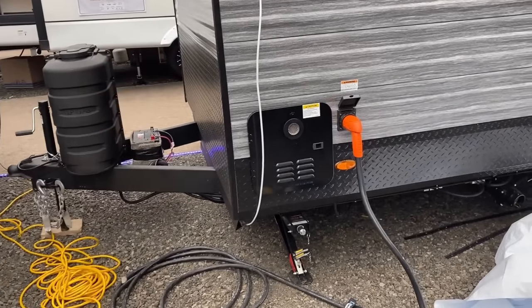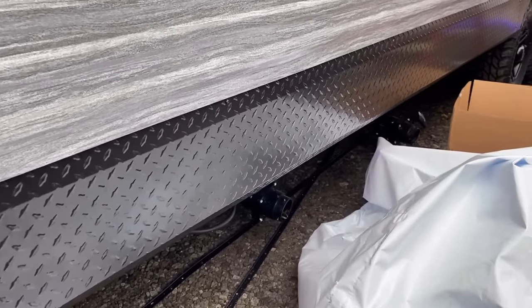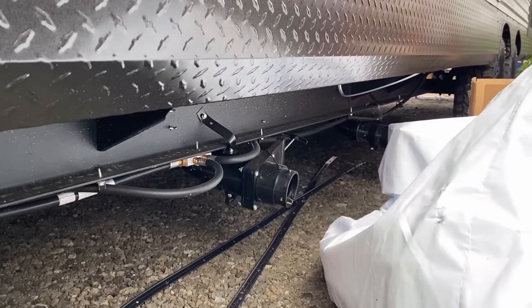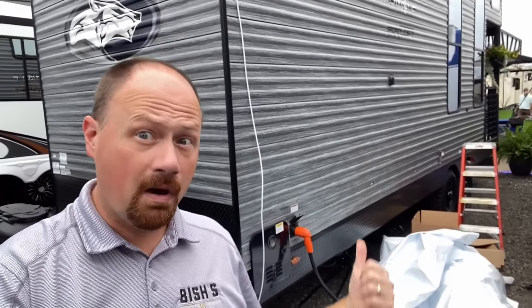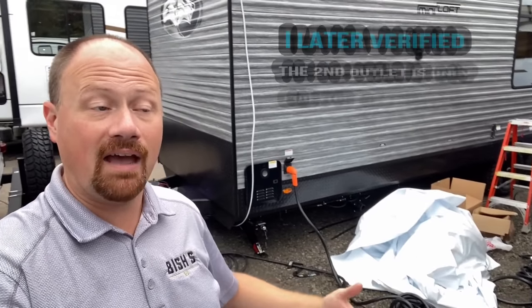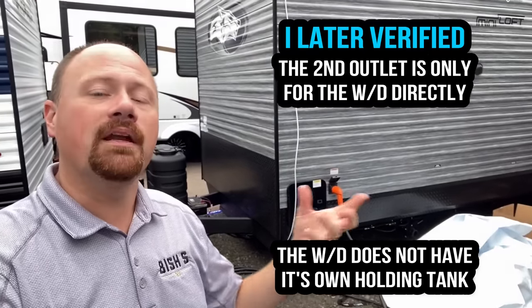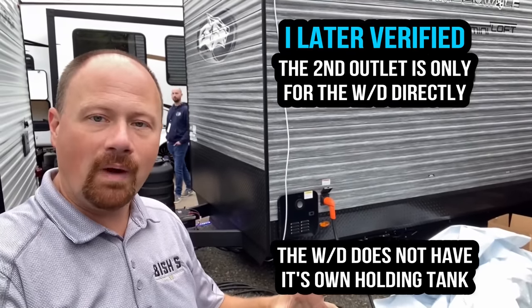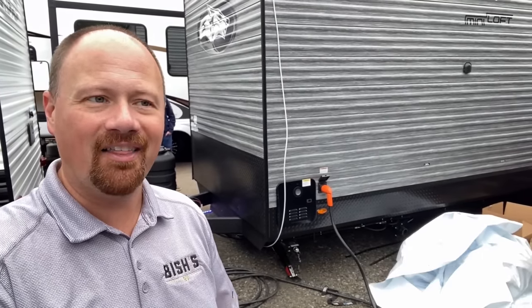Tankless on-demand water heater. And I am noticing two sewer outlets. What I need to get clarity on as I'm standing here live in real time is, when you're looking at models like this that have a washer dryer, sometimes they don't actually have their own washer dryer holding tank. Instead, on some smaller spaces like this, they'll literally just have a sewer pipe that runs straight outside, and you would have to have on-site sewer and hook directly to it. Now, I'm going to try to go get some clarity on that right now. I'm going to try to leave some notes on screen to help clarify that for you so you know exactly how the tanks are arranged on this one before you go spending your money, because I'd rather know for sure than guess later.